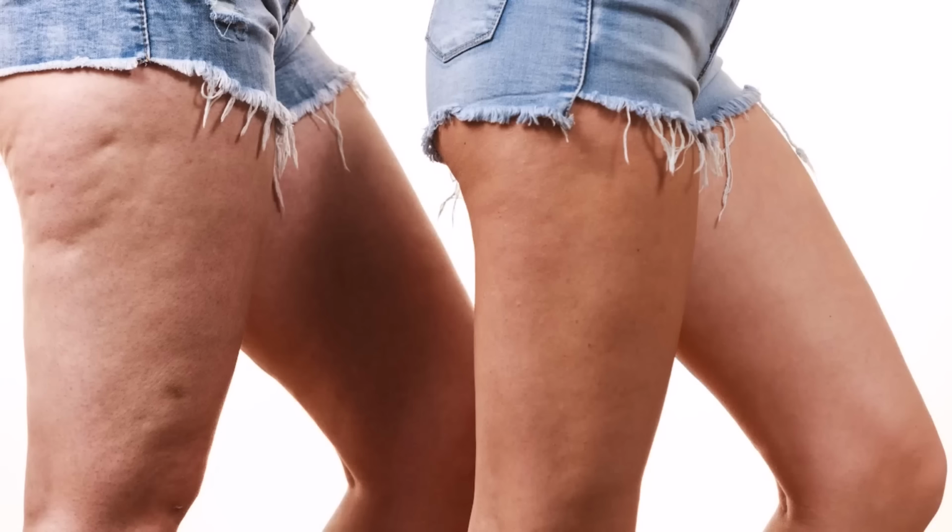Many women have reported that over time, applying castor oil to their legs has improved the appearance of their skin where they have cellulite. So just applying a small amount like you would apply lotion to your legs or mixing the two together may help to do that. Truthfully, I'm a little skeptical about this one.